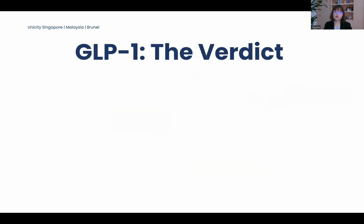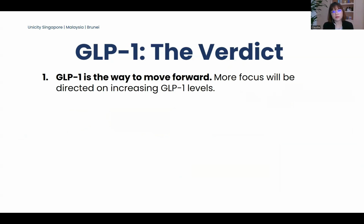So with all that we have learned, why does GLP-1 stand? What is the verdict about this new hormone that we are discovering together? GLP-1 is the way to move forward, really. The insulin resistance perspective that we knew last time is the past.